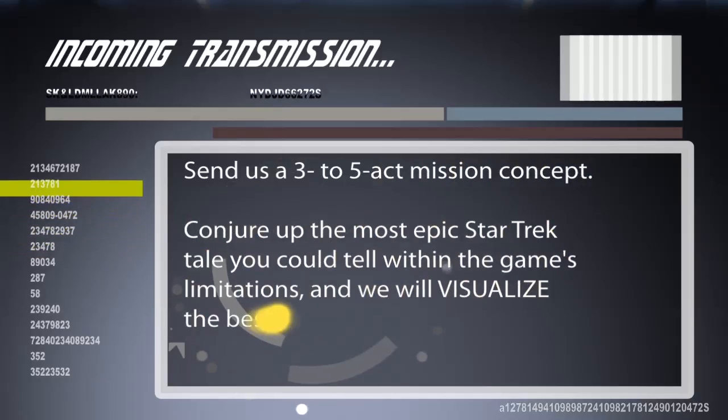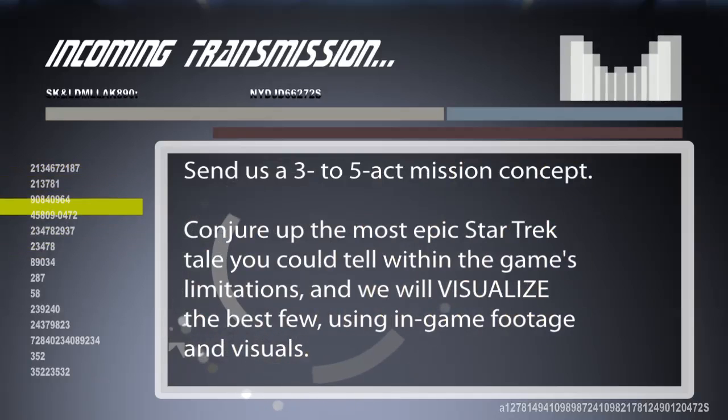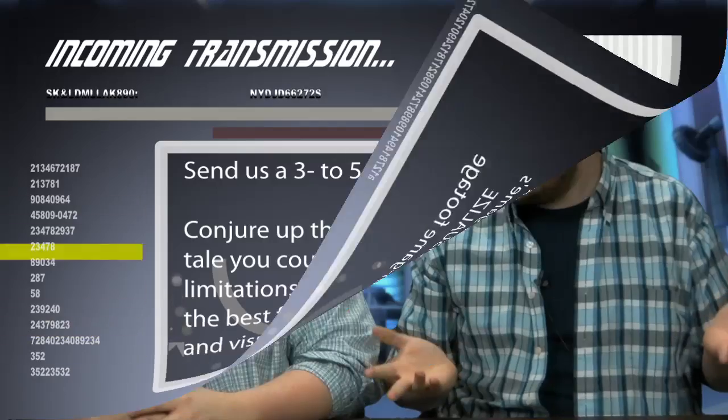You know, a typical Star Trek episode with an epic tale that you can conjure up where you'll go down maybe to a planet, beam up to a ship, something like that. It doesn't have to be that. It doesn't have to be on space and ground. It could be all ship interiors. It's entirely up to you.